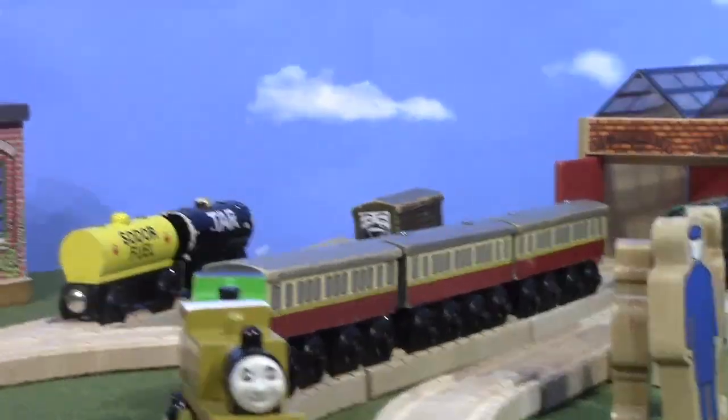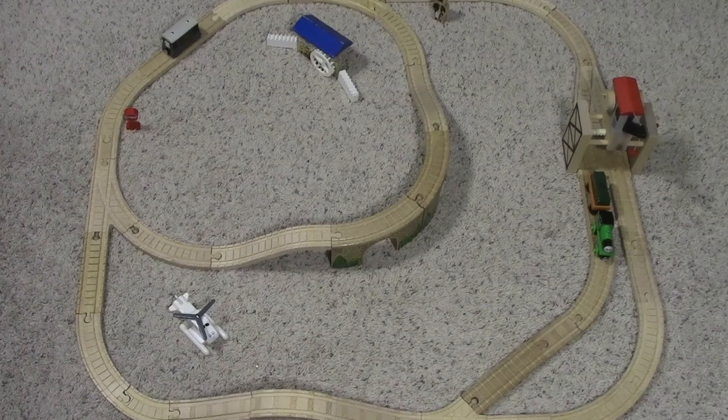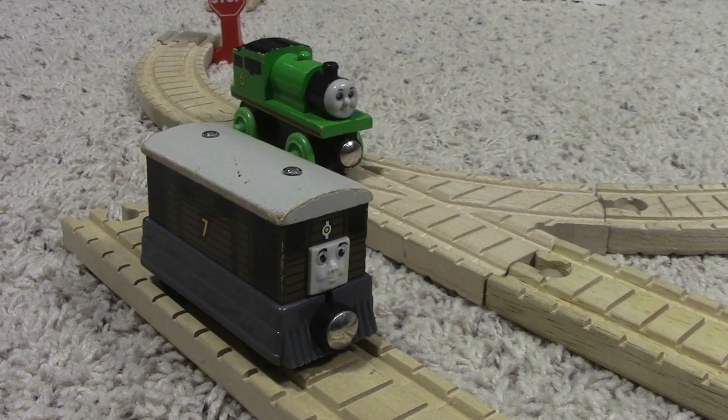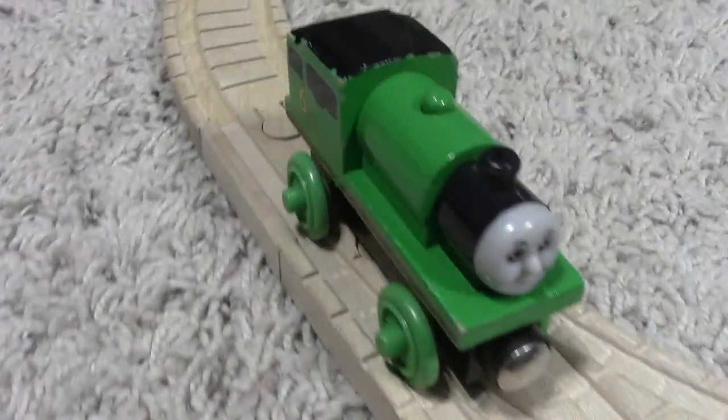Ultimately, despite no big feature piece of this set, I'm pretty happy with how it turned out. You also get Sir Topham Hatt, a stop sign, a cargo car, and it just helps take all that to the next level. I think there's a lot of spots that you can remake what happens in the episode, including Percy chasing Toby as he gets swept away.